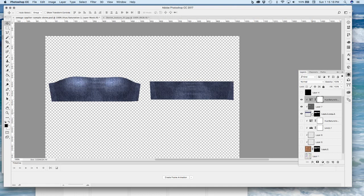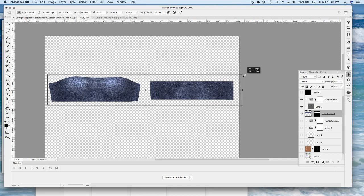So in order to make a change to your texture without affecting its alpha mask, just uncheck this little link thing. Command T to resize. So I hit Command T to do the transform on it, and I'm just going to see if I can size it down a little bit. Not really. All right, well, it's just going to be a very toothy denim. It really should have been lower resolution. Or not lower resolution, but like a smaller pattern.